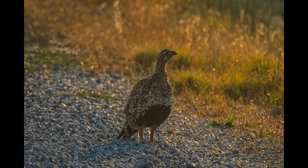They were so tame that I had to wait for them to vacate the road so I could continue my journey looking for other wildlife, after a few photos, of course.